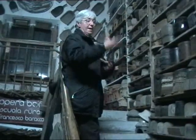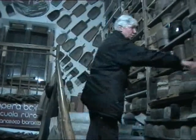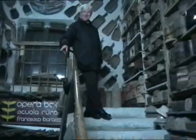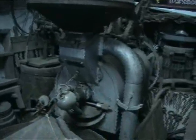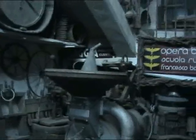So many made a sack, for instance, 80 kilos or something like that. This was an official one. The others are homemade. That's a coffee toaster. Obviously, it wasn't used in a house, but it was in a shop. In a shop of Collecchio.